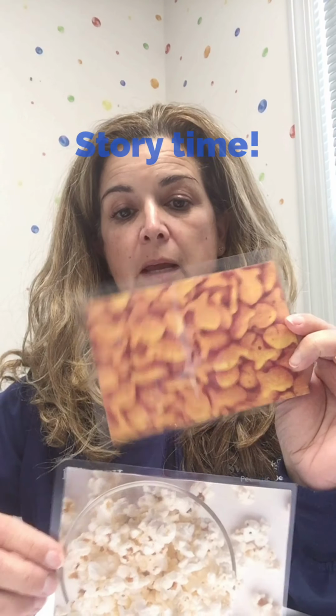Okay. Then the last one, this one's a little bit tricky too. I have goldfish crackers and I have popcorn. These are really popular snacks. They're both delicious. And the problem with goldfish crackers is more that they can get stuck in your teeth. When you're eating them, they can stick almost like a sticky candy could.